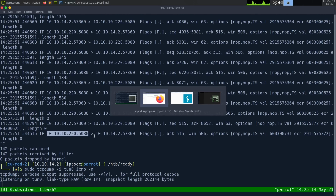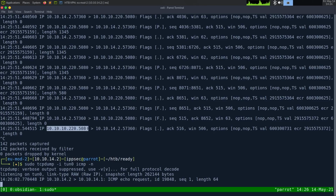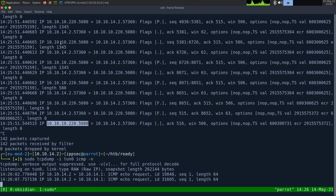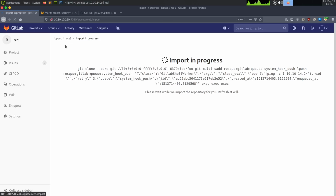So this was me hitting the page. I was like, why is it on port 5080? But yeah, we do have a ping, but that is from 10.10.14.2. So we may have to send this again.